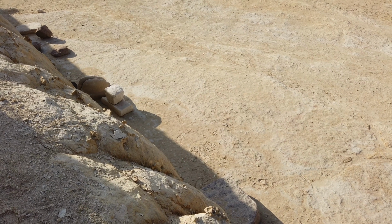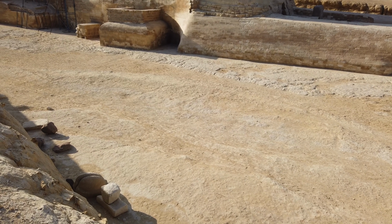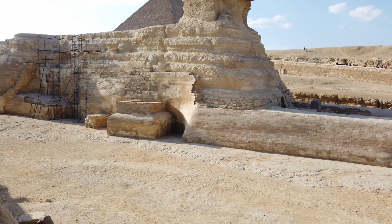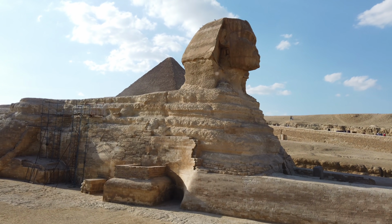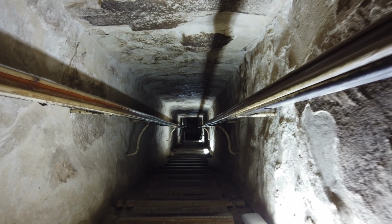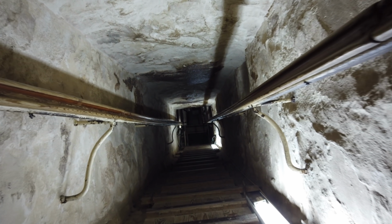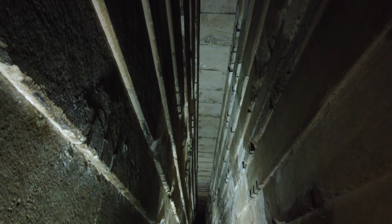Now, a trip to the Giza Plateau would not be complete, of course, without a visit to the giant monumental sculpture known as the Sphinx that has been under repair since dynastic times. And as well, one can't help but be in awe of the interior of the Great Pyramid. This is ascending into the Grand Gallery. And here we have the sheer scale and beautiful workmanship of the Grand Gallery.